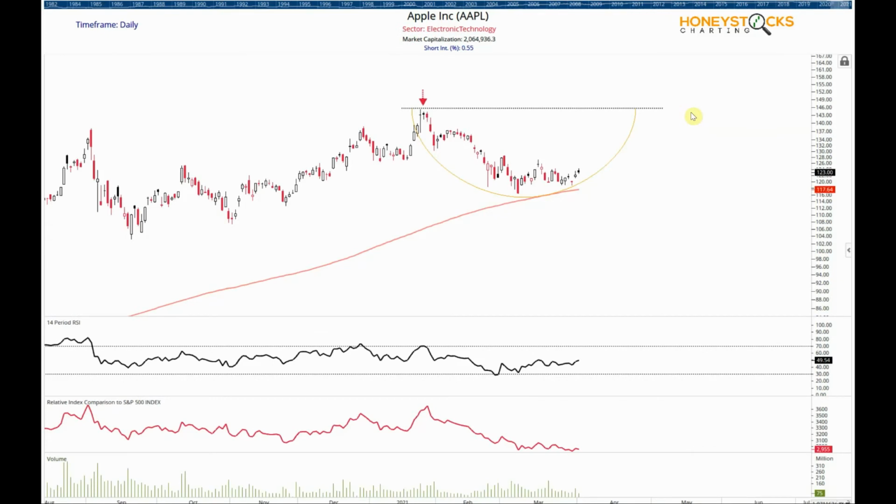Apple, it just has the look of a chart that is about to build the right side of a base. Given it's Apple, I'd be very surprised if that doesn't hold true. Now, for disclosure, I own Apple. I've owned it for a long time. I think for me, as long as Apple is above the 200-day, I don't have any problems with it.